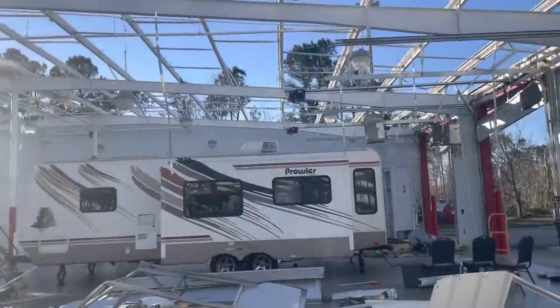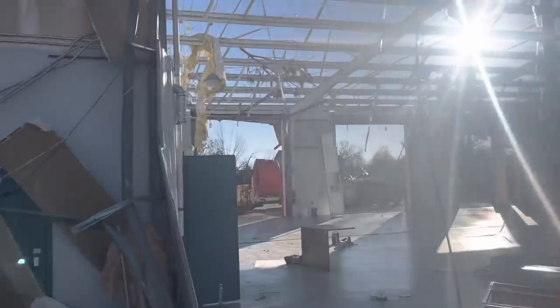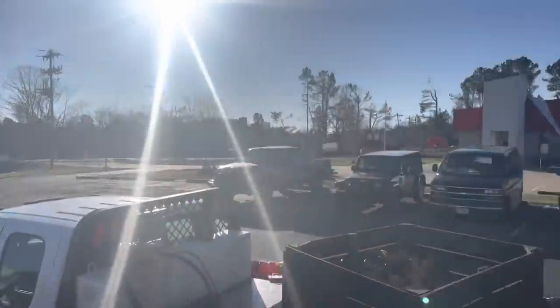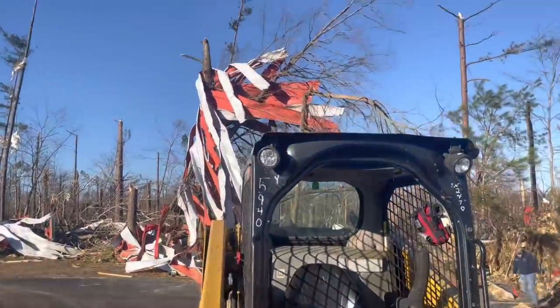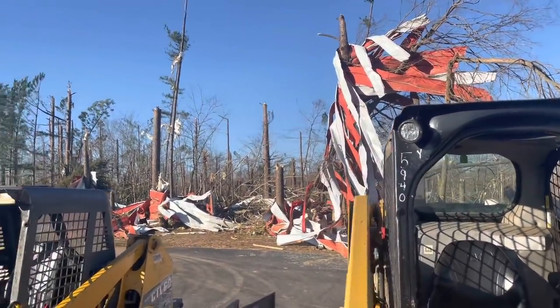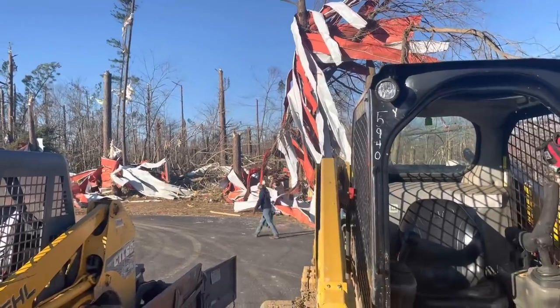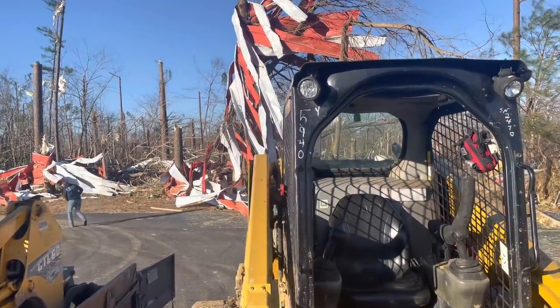The trailer looks okay. Almost looks like an American flag up there in the tree, doesn't it? The red and white. Got a couple battle scars. I mean, the sheet metal, you know?